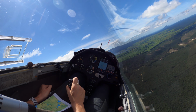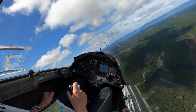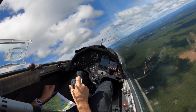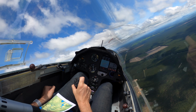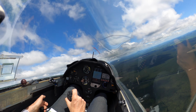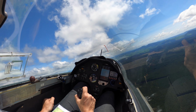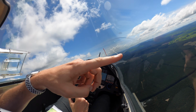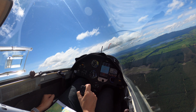Yeah, that was not ideal. I should have stopped and climbed earlier. That was a bit risky. Because if I had to dive out to my paddocks, I'd be getting there a bit low. And if I hit some sink, could get into trouble. They're only just there, they're not that far away, but you still got to get there high enough to make a good selection.